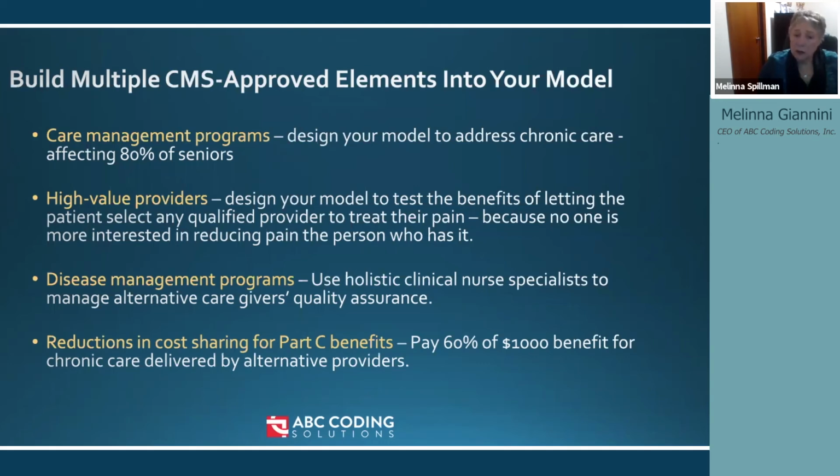We also want to do reductions in cost sharing for Part C benefits or Medicare Advantage benefits. So there's a logical $1,000 benefit would allow the insurance company to pay $600 of that benefit for chronic care delivery by alternative providers, and the patient would be responsible for $400 of that benefit. I believe that's going to really entice a lot of people out there who like to use alternative medicine to choose something that's gentle and less invasive and not drug-based.